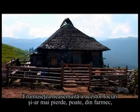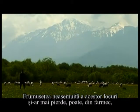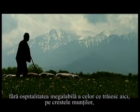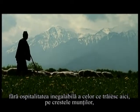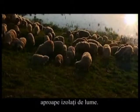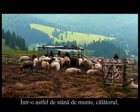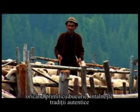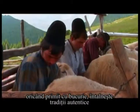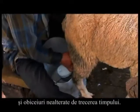The unrivaled beauty of these places would perhaps lose some of its charm without the unparalleled hospitality of the people living here, on mountain tops, almost cut off from the rest of the world. In the sheepfold, where travelers are always welcomed with glee, you find authentic traditions and customs unaltered by the passing of time.